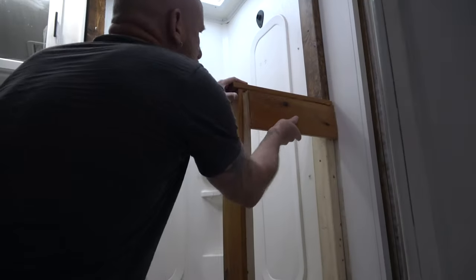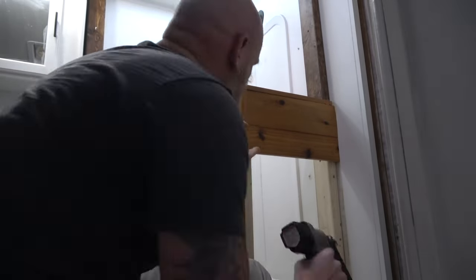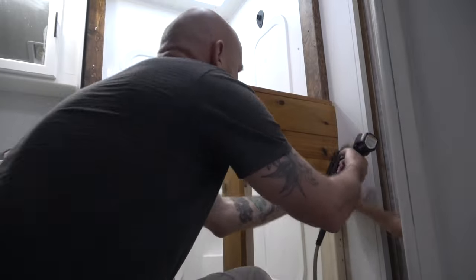We just got done nail gunning the outside of the right side wall, and everything worked out really, really nice. Now I have to go into tight spaces inside the shower because we have to do the inside walls. But if everything works out as well on the inside as it did on the outside, we'll be in great shape and we'll be done in just a couple minutes.